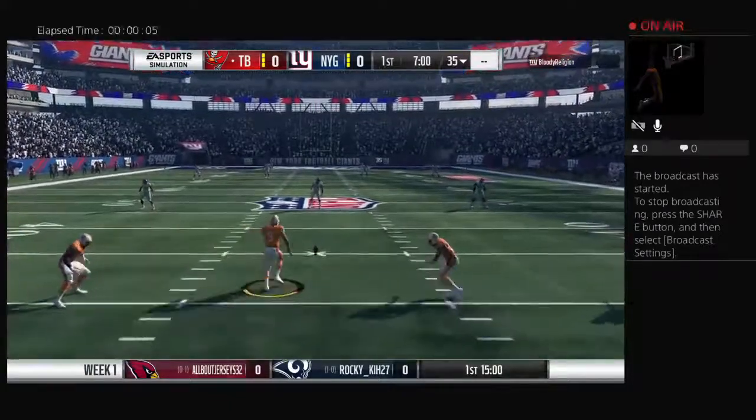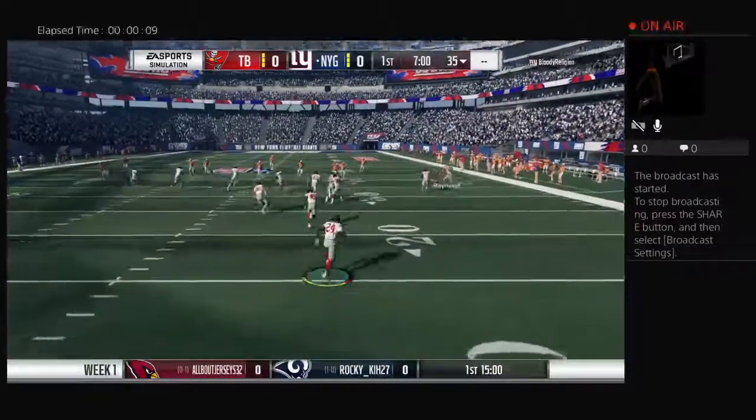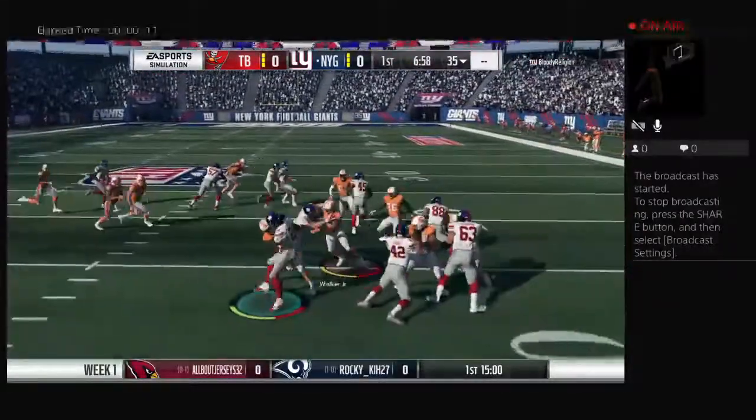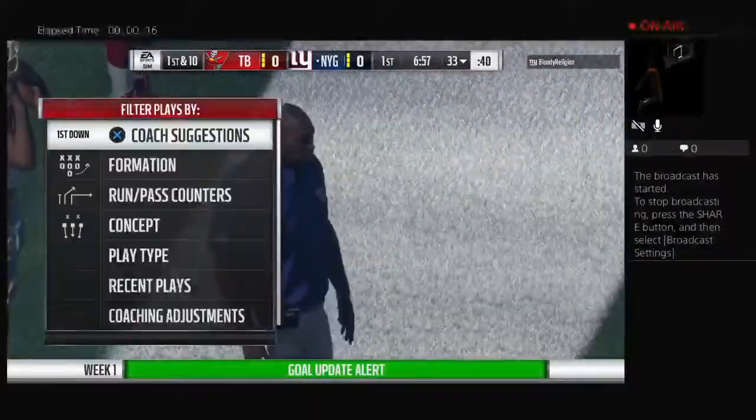Set now to kick this one away, and off it goes. Fairly short kick, taken at the 14 here. And they're going to start this drive in pretty good shape as they get it up past the 30.